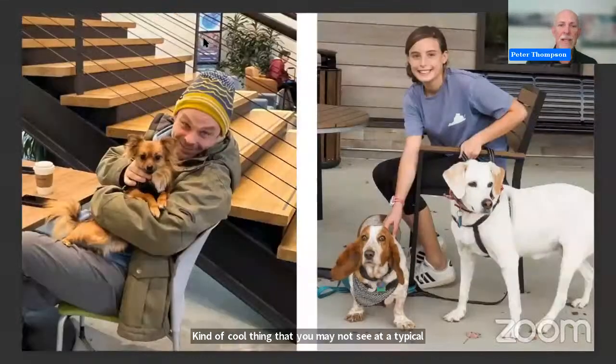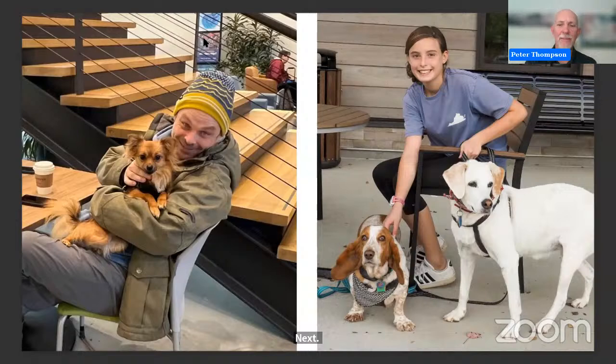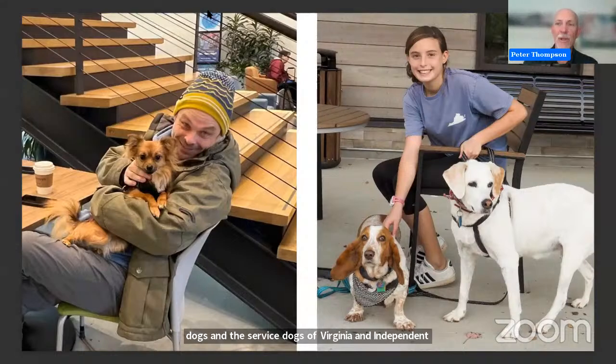Next. And there was actually just a question about service dogs. Service Dogs of Virginia, an independent nonprofit, took it upon themselves and actually uses our space. We welcome dogs of all kinds. I'll let Rennie talk about that more, but the Service Dogs of Virginia actually uses our center as a training ground for their service dogs.